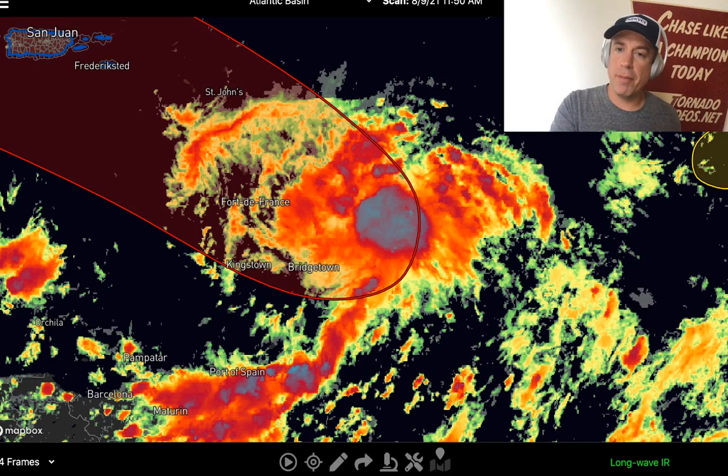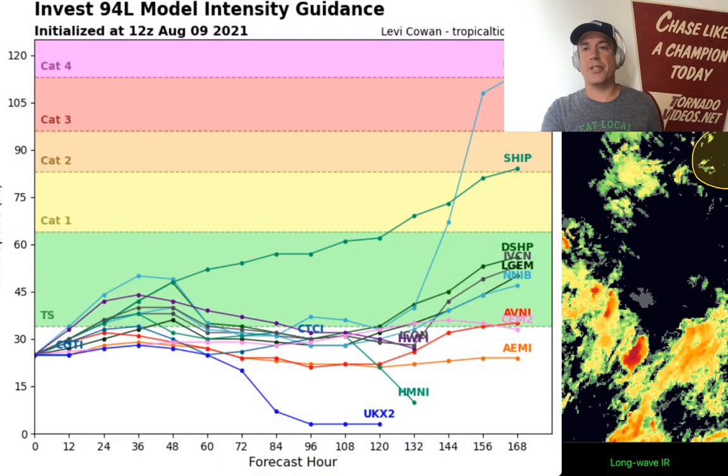But definitely that Bermuda High is quite substantial. So this system is going to be tracking along the southern periphery of that Bermuda High. And that Bermuda High extends pretty close to the southeastern U.S. as well, and the Gulf of Mexico. That extension off to the west is going to cause a lot of these storms, I think, rather than recurve, to potentially head into the Gulf of Mexico and cause major problems.